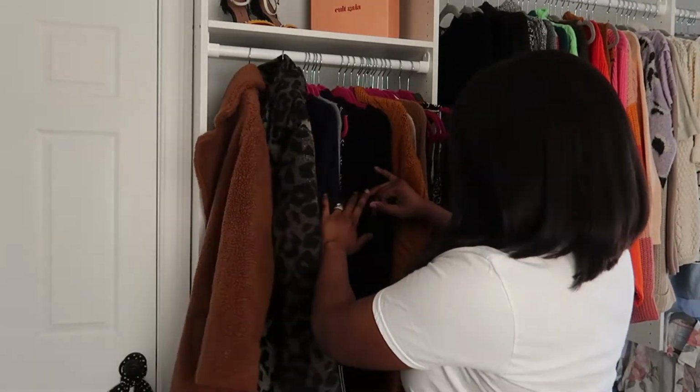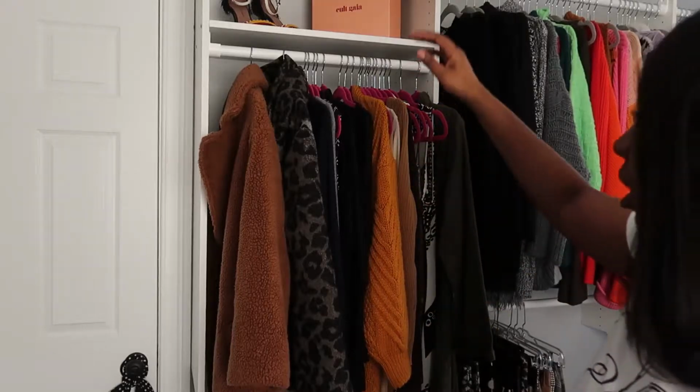I use here for my longer garments, so things like my coats and dresses I put in this section right here. I also put things like cardigans in here, anything long, because there's nothing really closing it off, so this is what I use this section for.